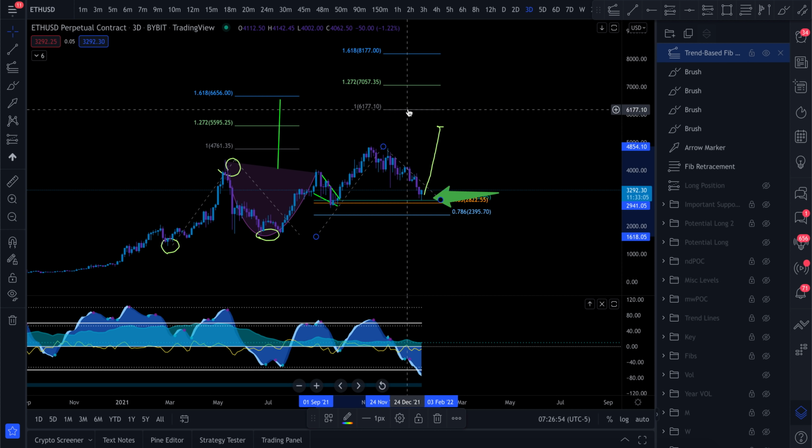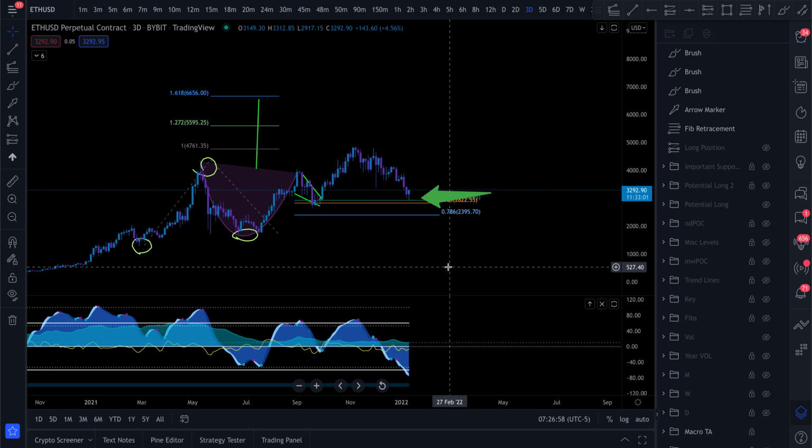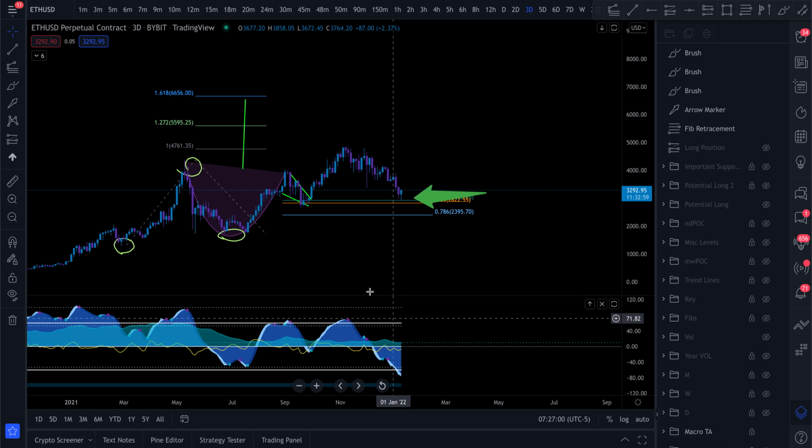Now, is that going to happen? Of course, there's no way for us to tell. The only thing we can do is mark out our levels and trade according to what the confirmations on our indicators are telling us.